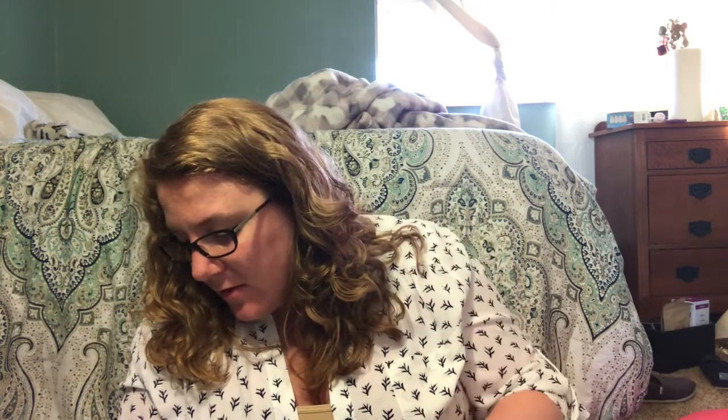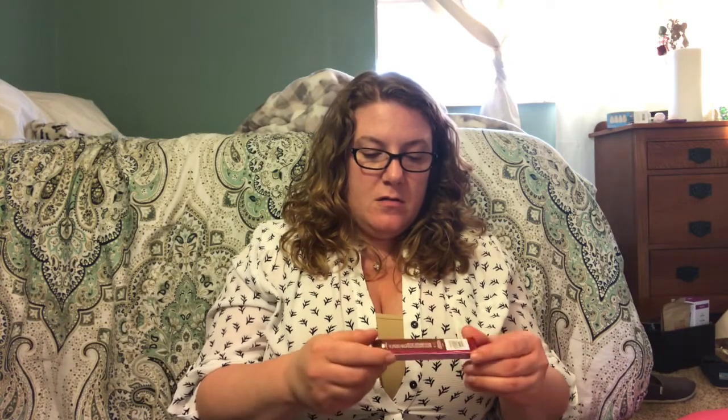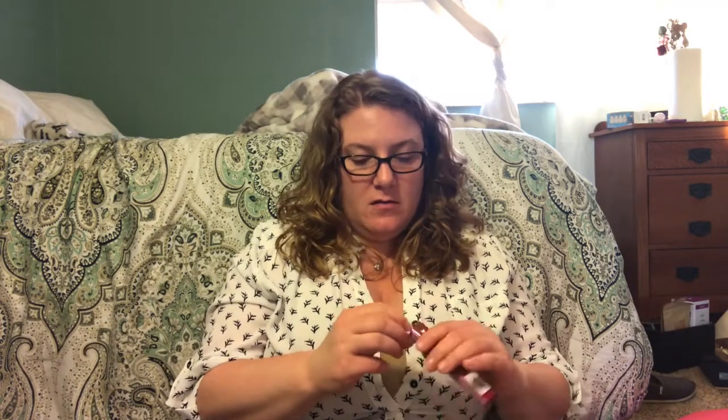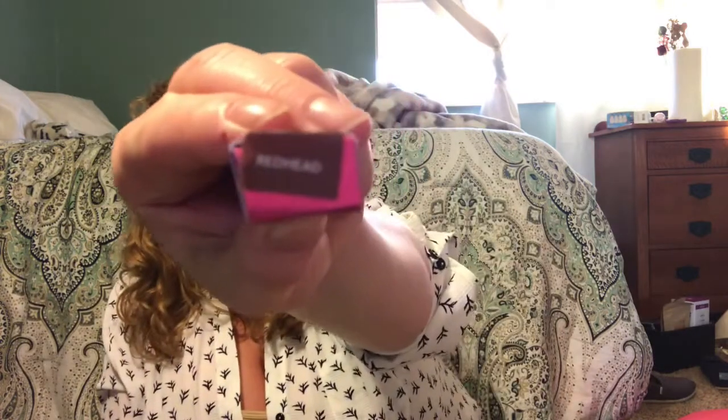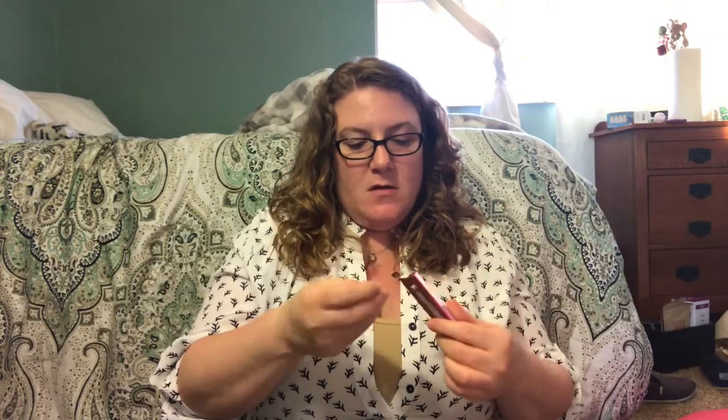We'll say this is the Mystery Redhead Eyebrow product. It says it's a $23 value. Let's see. Bushy brows. Oh, look, it says redhead. I don't know, can you guys see that? So I guess it's actually made for a redhead.